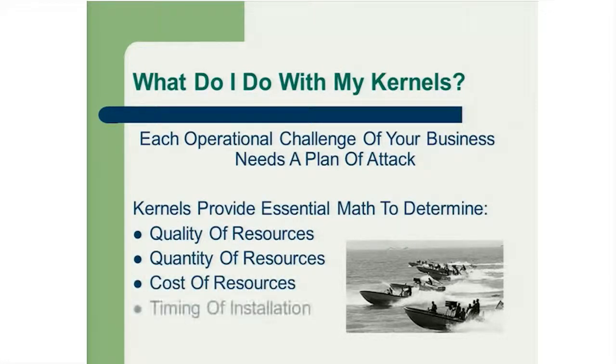And you know, war analogies are really good. All right, you are in battle. You're given limited resources, and you have to take the hill, right? So really think about it as an attack to build your business.